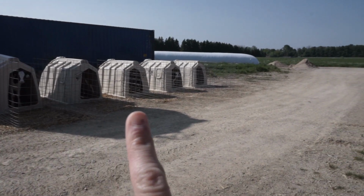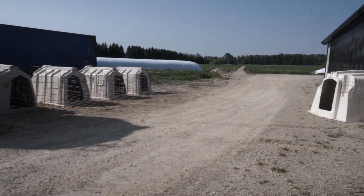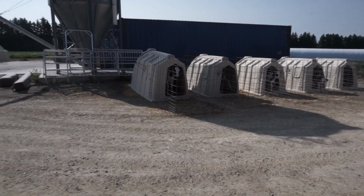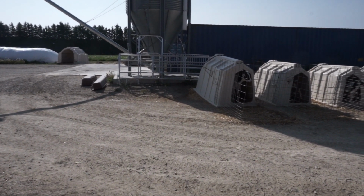In the summer we'll have a nice line of hutches all the way probably down to the end, and it would probably be best for us to get another super hutch or 2, and then we'll put bull calves along here, I think.